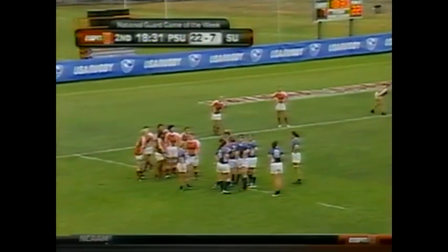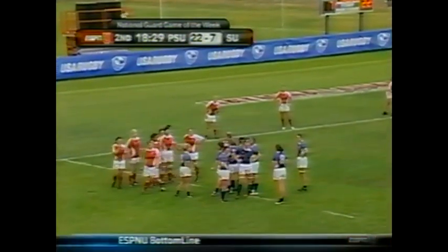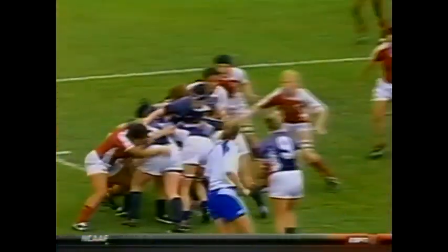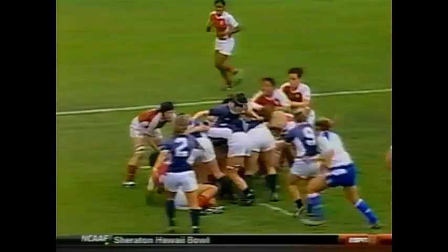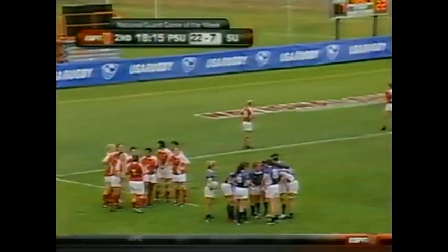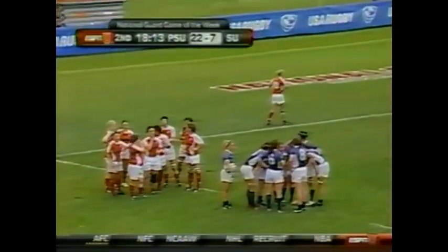Well, we're going to see a front row replacement immediately, because you can't have a scrum without 3 front row players. Right. I think Jonathan Griffin just said we don't have any more reserves in the front row, so they're going to probably be uncontested scrums. You can't do that at the championship level. Yeah, we'll see how this is sorted out.